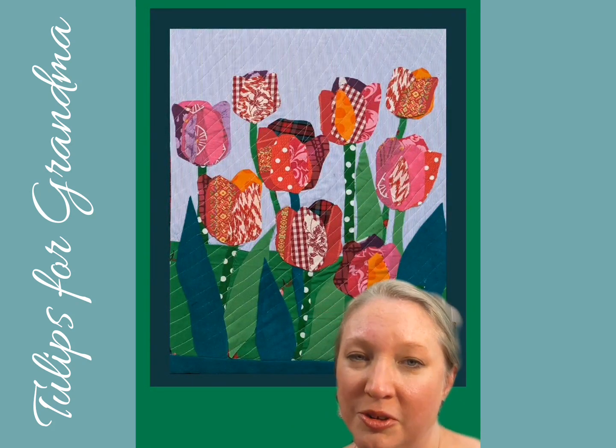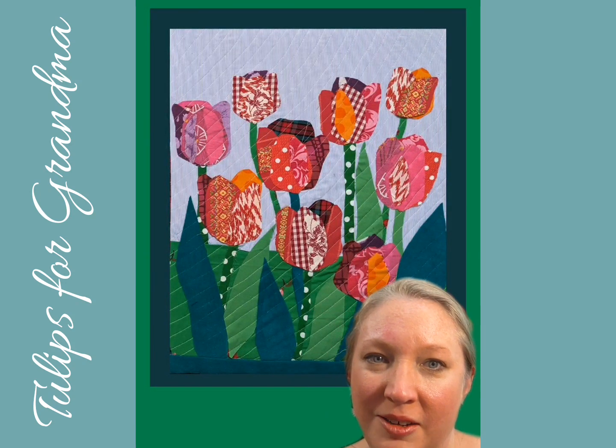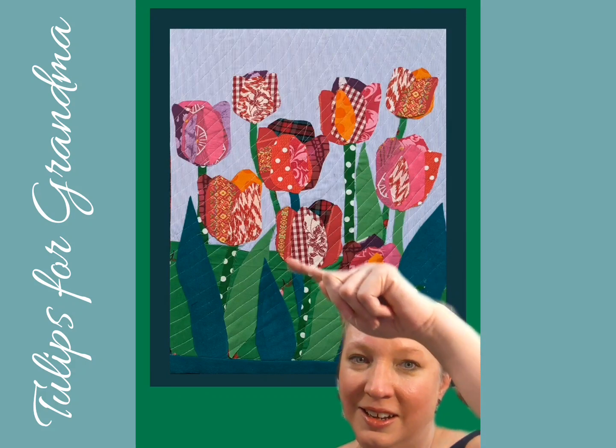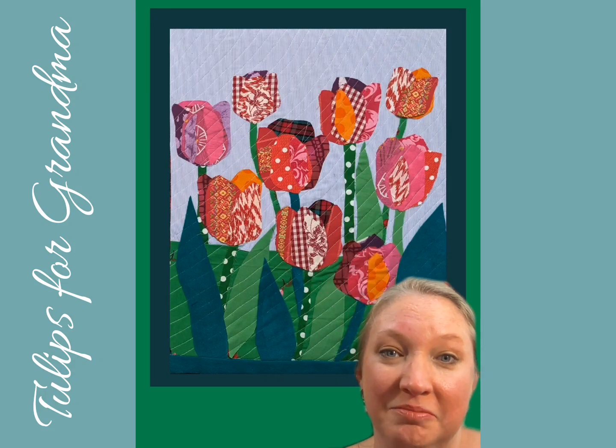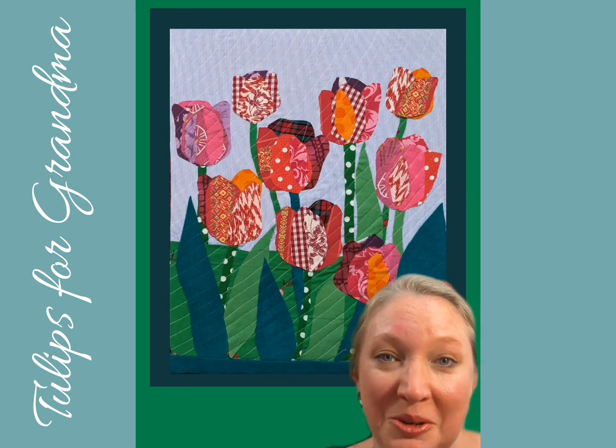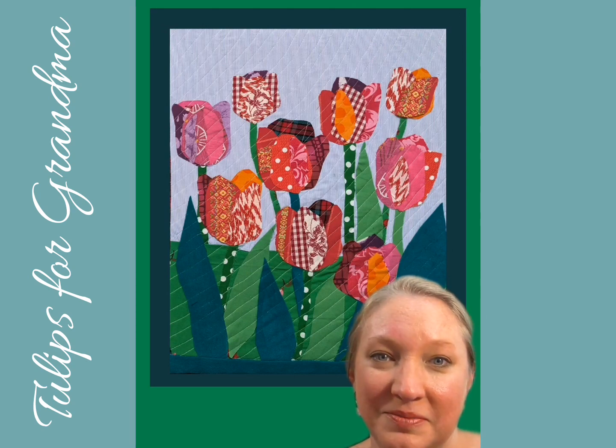The green background is from my husband's grandmother, as is the red up here with a kind of decorative piece. Apparently she was going to make some upholstery or some pillows with that, but there were scraps left over.